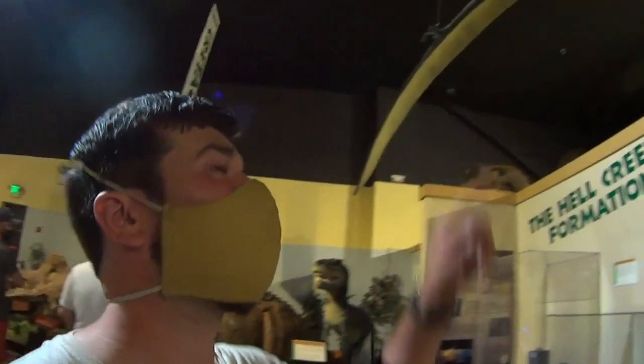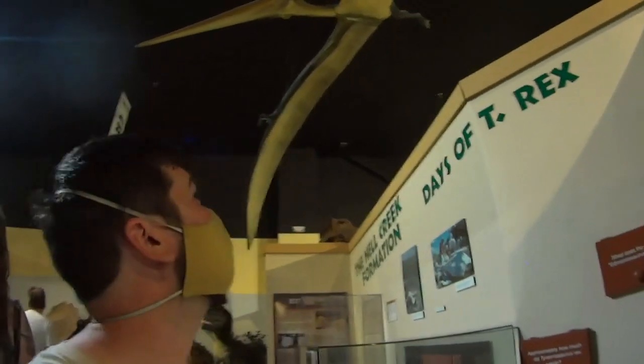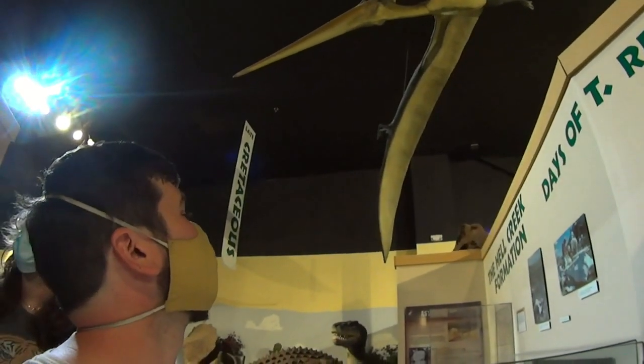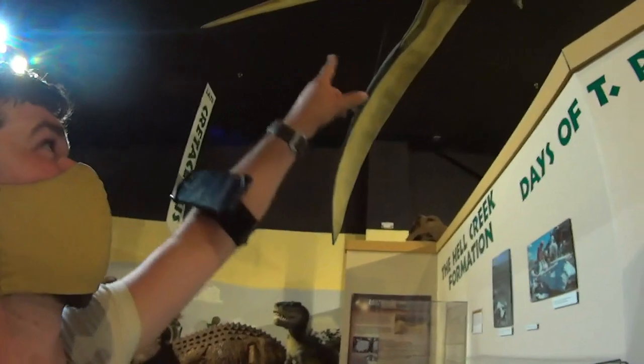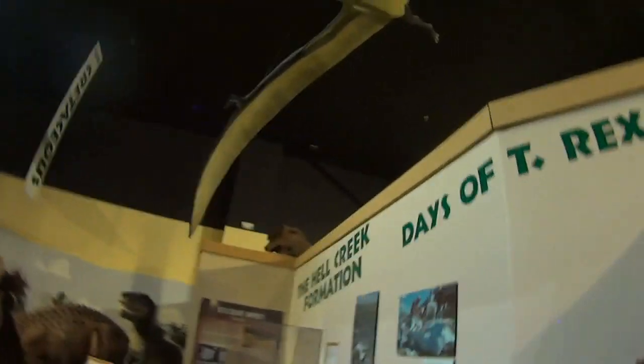Well, we've got a Pteranodon up here all fleshed out above us. Pretty neat. Look at that. I like how its belly is all stretched out like that, like it just ate some fishes.